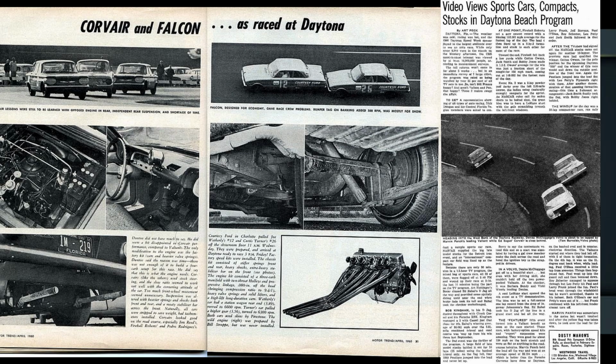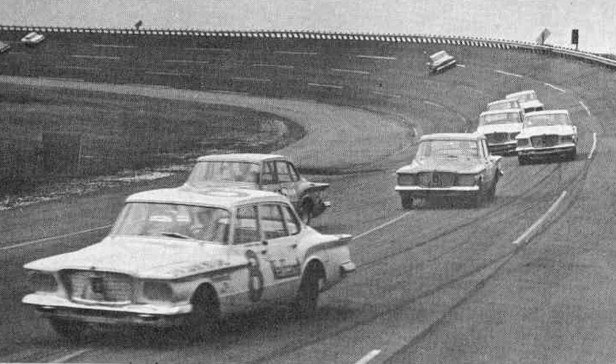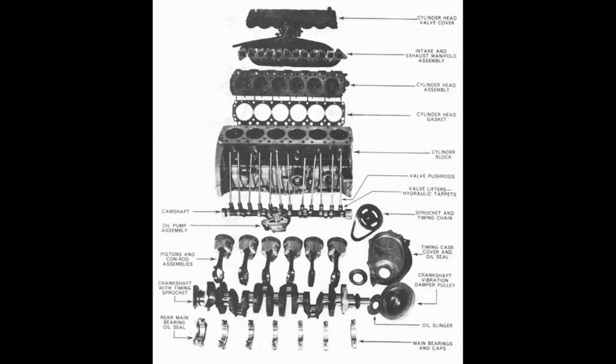In order to save face for the other manufacturers, NASCAR downplayed these results and canceled any future compact events. But for one brief shining moment, the Slant 6 sat alone atop the altar of racing and ruled with an iron fist. The Slant 6 wasn't just a high-performing bulletproof engine.